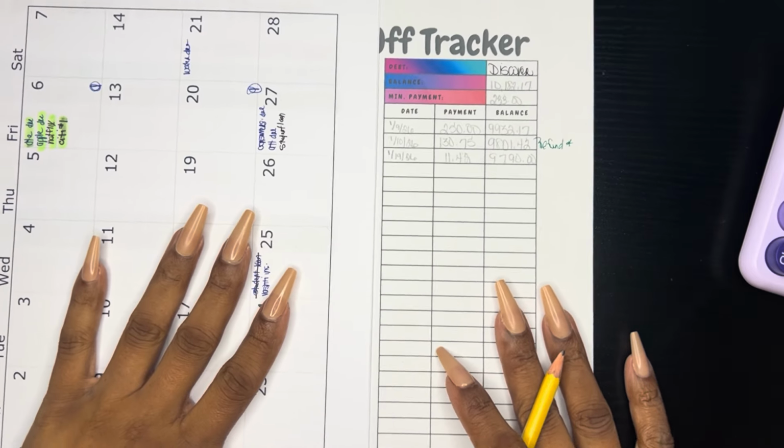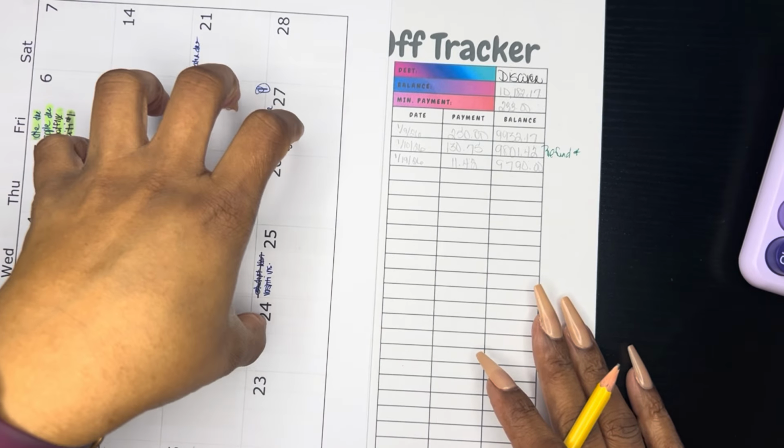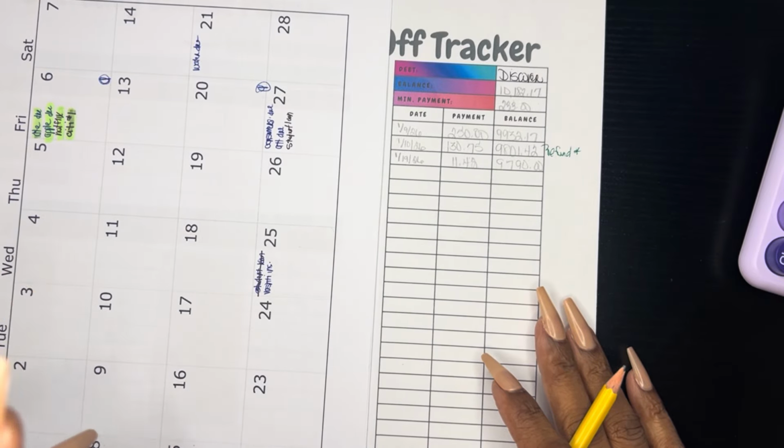So I have a debt payoff tracker here. My focus is on my city number 1 card, which is on this side. I say city number 1 because I have 2 cards.